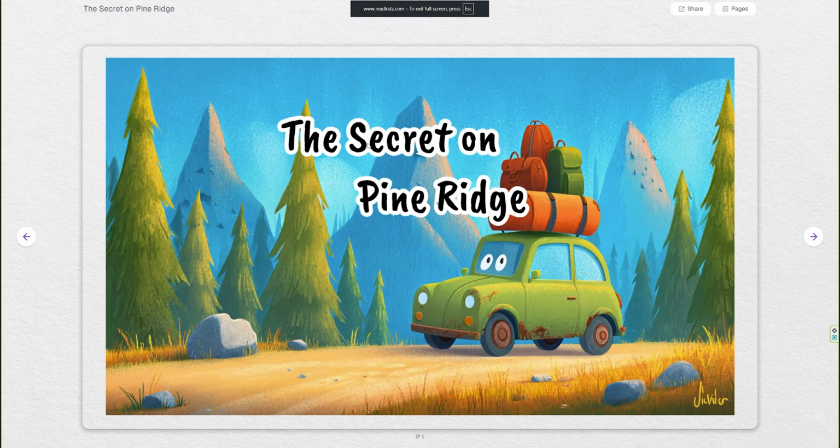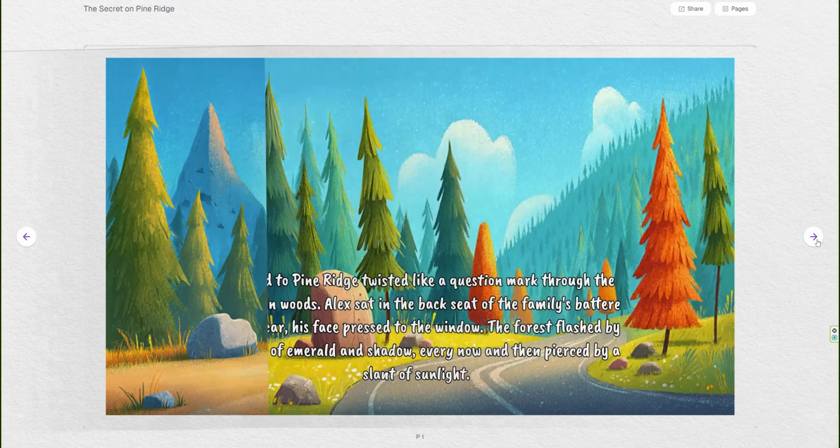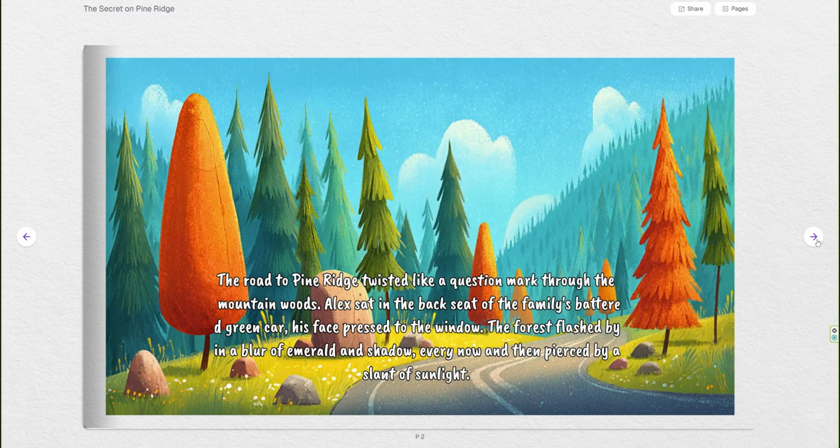The Secret on Pine Ridge. The road to Pine Ridge twisted like a question mark through the mountain woods. Alex sat in the back seat of the family's battered green car, his face pressed to the window. The forest flashed by in a blur of emerald and shadow, every now and then pierced by a slant of sunlight.